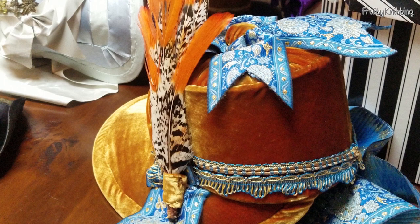So again, it's a really small piece, so a costumer really wouldn't be able to use that. But we love that stuff because it's usually cheaper, and then we just have that small amount that we can use. And this is lined in a tissue silk taffeta in that amazing stripe.